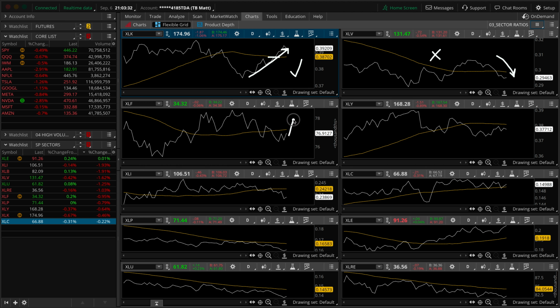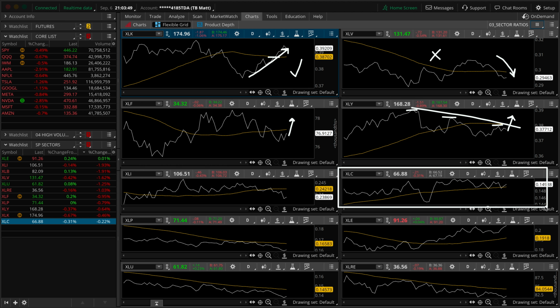The XLF wants to get up and over what is now an upward sloping 50 SMA. So I'll give a little bit of credit where credit is due, but ideally the ratio is also higher. And the XLY, you can clearly see that there's still an opportunity for some sort of lower high here. You would want to break that resistance trend line before more firmly falling into the risk on category. The XLC also wants to find a higher high. It doesn't really have the threat of a lower high. It's much more sideways in this overall range.